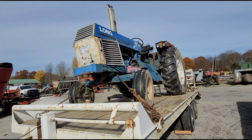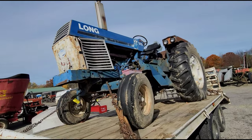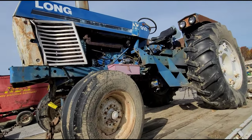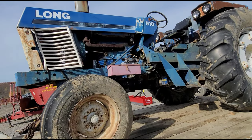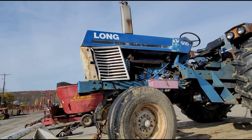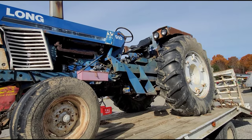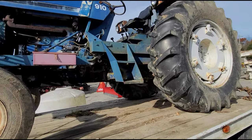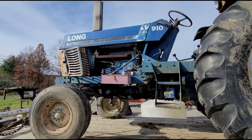No, I didn't chop my legs off. It's up on a trailer. It's a Long 910. And it looks like maybe had some starter work done. Solenoid right there. And one of you viewers commented a long time ago, pun intended, that you respected the fact that I didn't not cover such machinery.